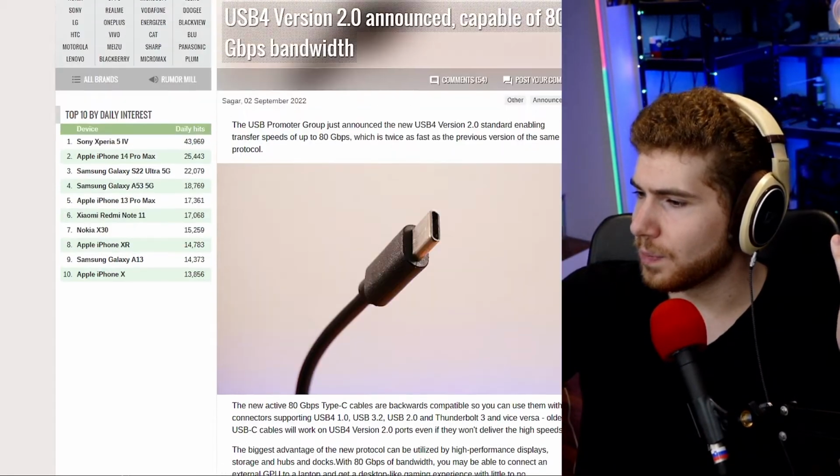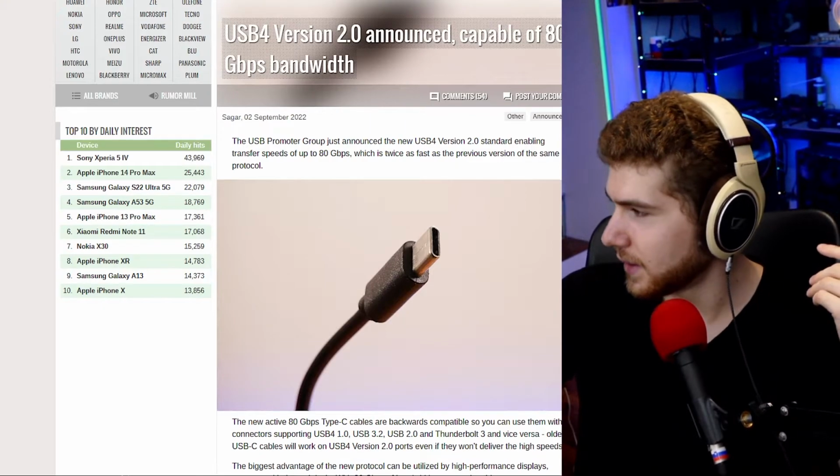So pretty cool. New standard. Naming scheme, still not the best. That is really something that I think they have to nail, because it's just too confusing. Because you can have a USB Type-C cable that literally does not transfer data. Then you can go all the way up to 80 gigabits. And in most cases, there's really no way to know what you're getting.